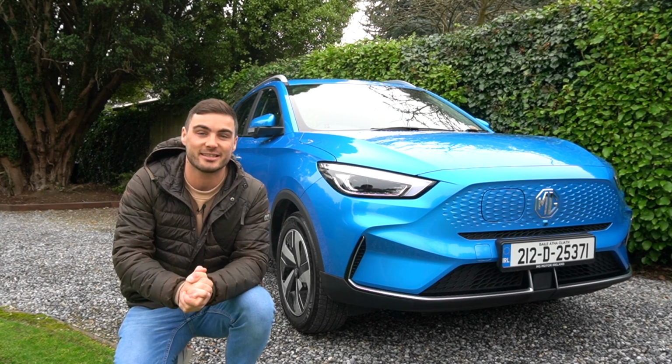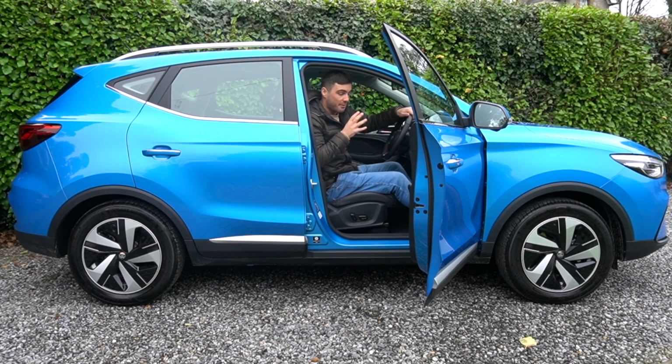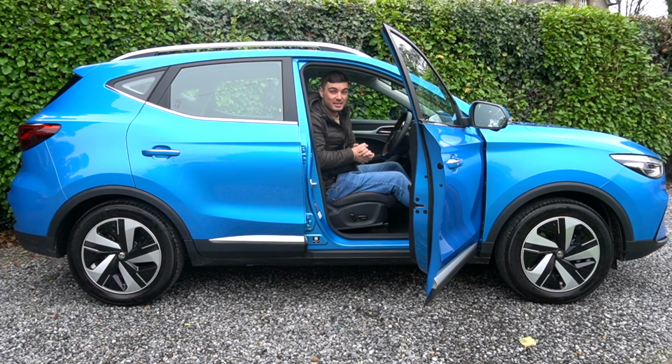Now let's get into the stats. So first up, there's a 72.6 kilowatt hour battery in this car. Now that claimed should have about 440 kilometers, but that's in optimum conditions. So let's see what it's at when I've collected it and how much range it's estimating we'll have.